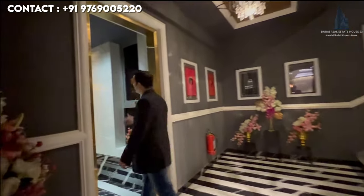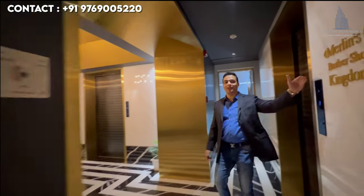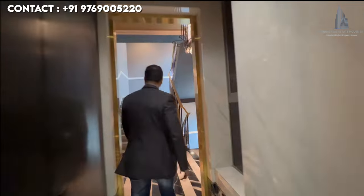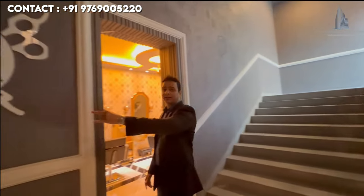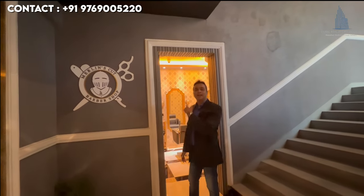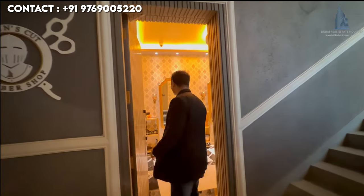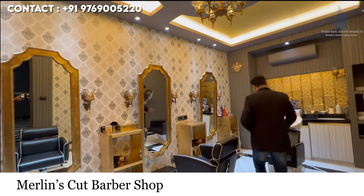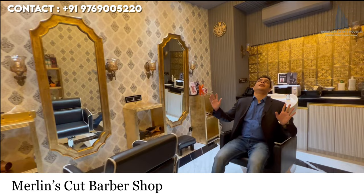Now we'll move towards the Merlin's Cut, the barber shop. We're still at the M level, guys. Here we go. So that's the Merlin's Cut, your own personal barbershop, but a sophisticated one. Yeah, this is how we'd put it across. So this is your own saloon. If you want to enjoy your hair being really washed well and being pampered, this is the right place.